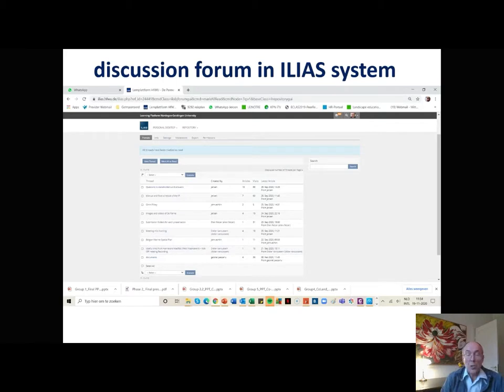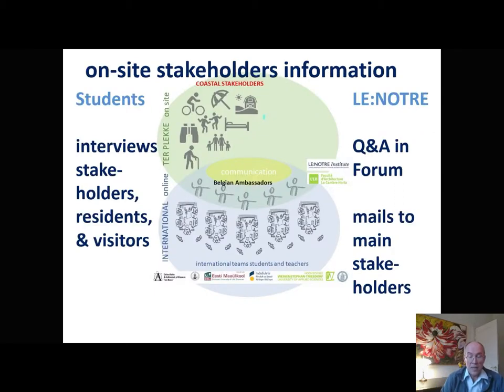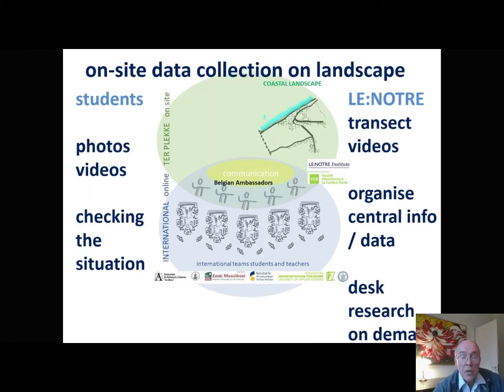During the workshop, the ambassadors talked to stakeholders, residents and visitors on site. Lenotre organized the forum and made sure there was an equal level of information for all. For the site data, the students worked mainly for their own teams. Lenotre made videos of transects and carried out additional virtual desk research.